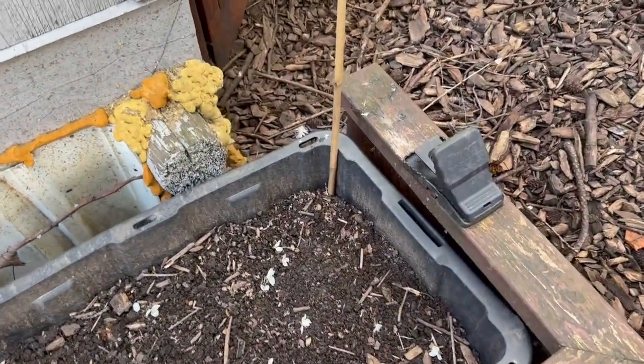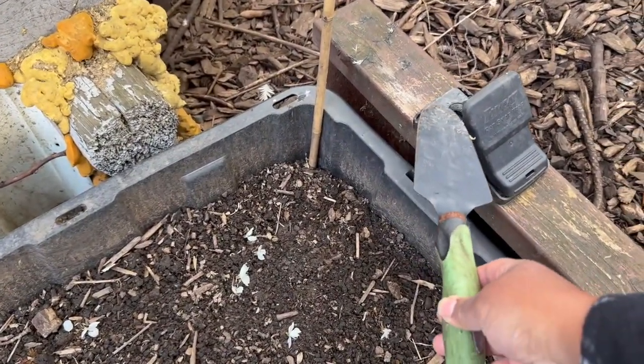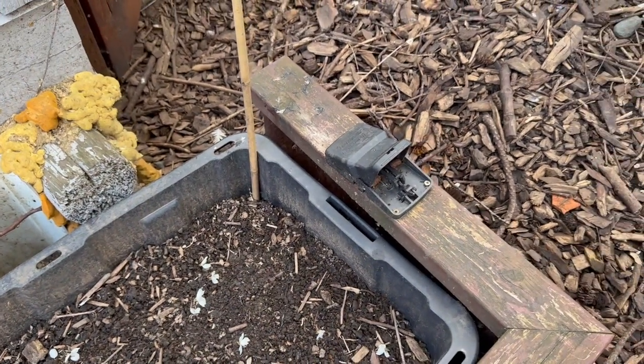Forgot to disarm the snap traps. Now that the girls are out, oof.